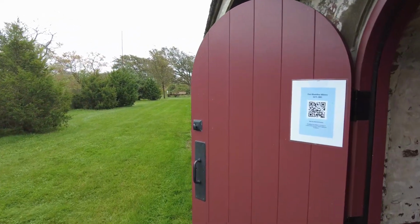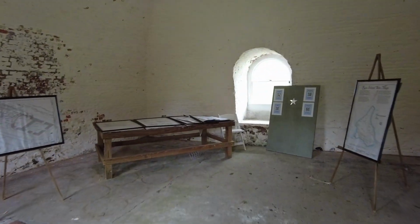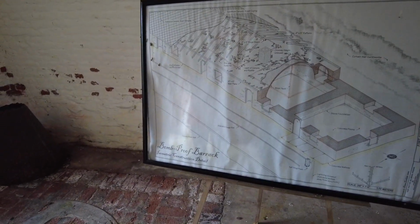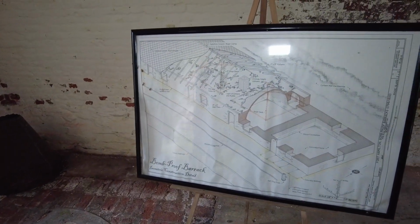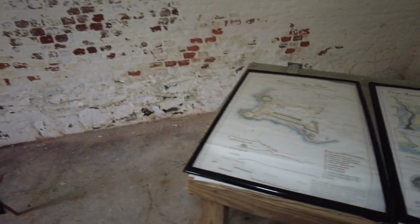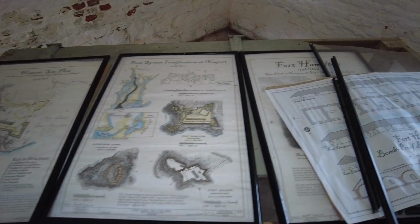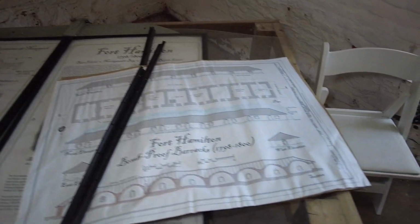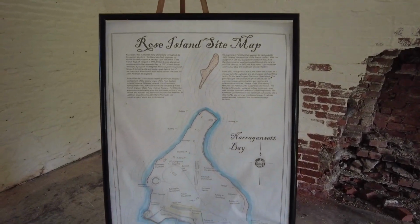Here's some history on Fort Hamilton. Oh, nice. Bomb-proof bear. Do we need light? Hold on, let me check. Site map. Yeah, we don't need the light. So much history, I don't even remember this. No, I don't either.